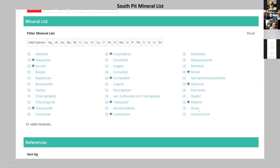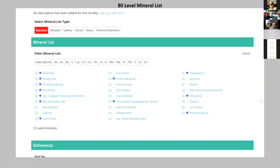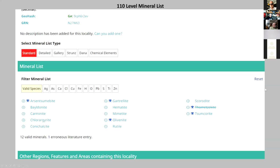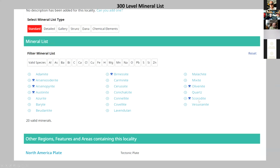I found one piece of silver when I collected there the first time, and I was trying to split the piece down, and that piece of silver departed for parts unknown. The 30 level. And in the 80 level. In the 110 level, which used to be accessible from the 150 level. And then the 150 level. And from the 300 level, you can find some of this stuff on the dump that's associated with the level there.